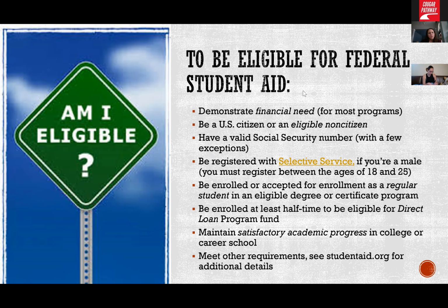And there may be other details as well. So you can visit studentaid.gov for more details. It's a really, really great website to learn more.